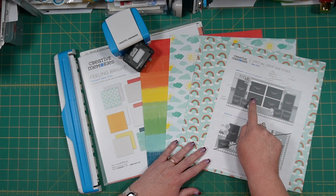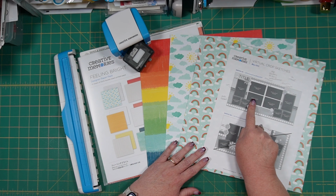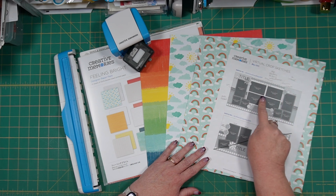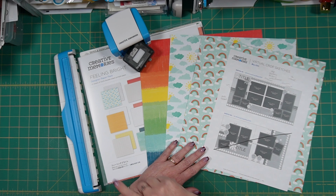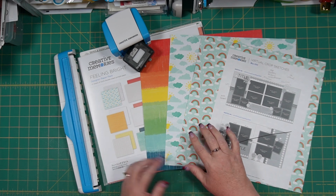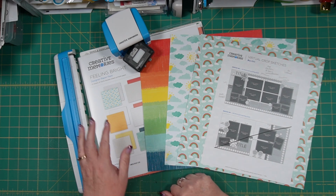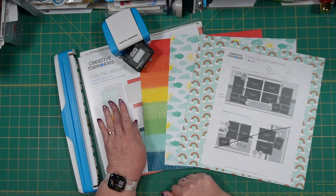We're going to do layout number 3 from May. And I realize that we are now into June, but I'm still kind of catching up. So I am going to be doing layout number 3, and we're going to use some of the papers from Feeling Bright. Now, Feeling Bright is an older collection. It came out in 2022, so it's been around for a while.